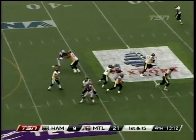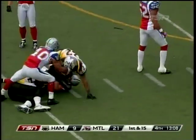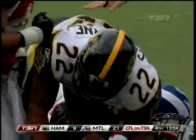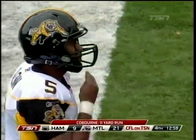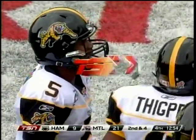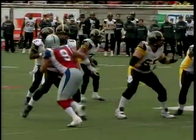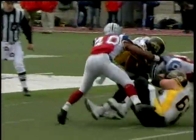First and 15, draw play. Coburn's got a big lane, and Coburn down across the 25 to the 24-yard line for a pickup of 11 yards. Well-designed play, well-timed as well. Nice call by Kahari Jones, offensive coordinator for the Hamilton Tiger-Cats. And surprisingly, it fools Montreal. They get upfield, Anwar goes upfield. Jimenez does a nice job of inviting him, seals him. Coburn picks up 11.